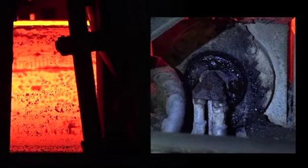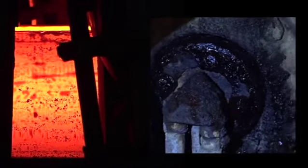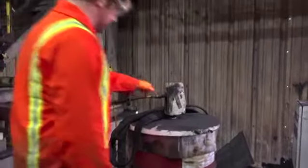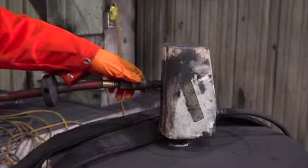He spots this bearing for one of the rollers of hot steel. It too shows signs of excessive grease. Brendan moves on to another grease system of another section of the mill. This one is fed from a grease drum.